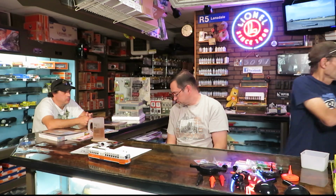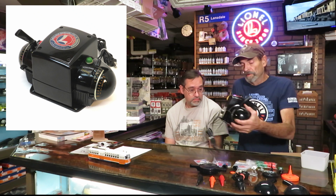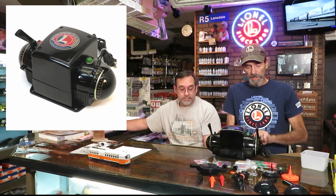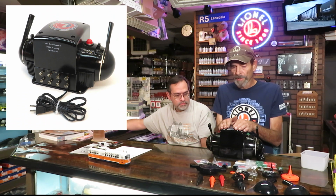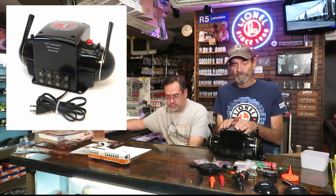Now, one of the other things I wanted to mention is we also do rebuilds of the ZWs. You can have a standard rebuild or an upgraded rebuild. We do sell these and stock them in the shop. This is an upgraded ZW. This will run your modern TMCC engines and your modern MTH. These have fast acting breakers in them. They have TVS diodes and a few other things to protect the modern equipment.